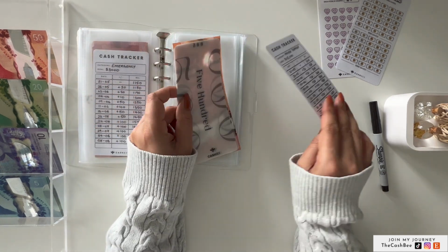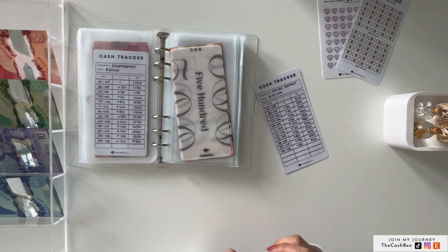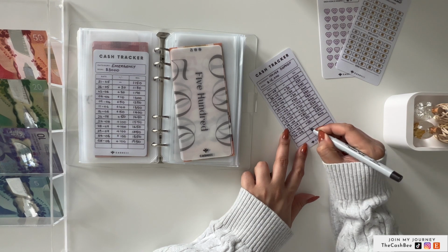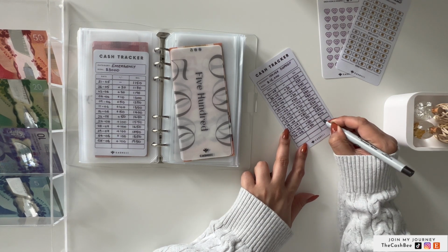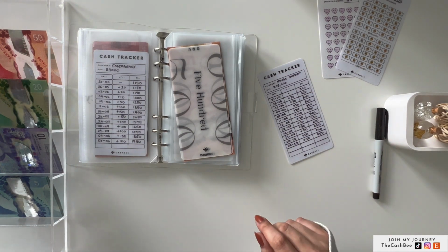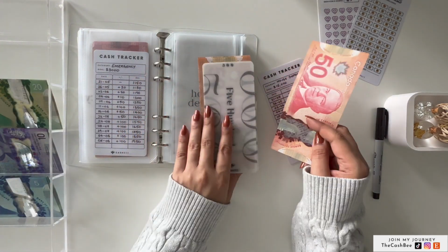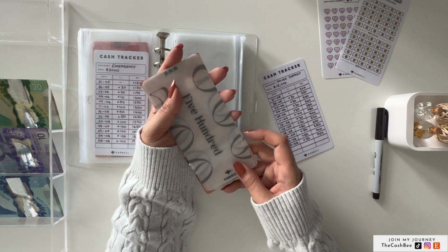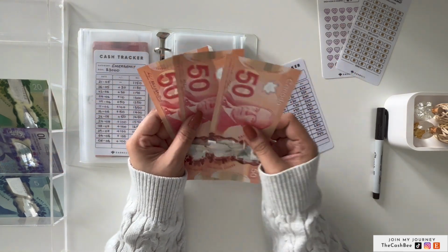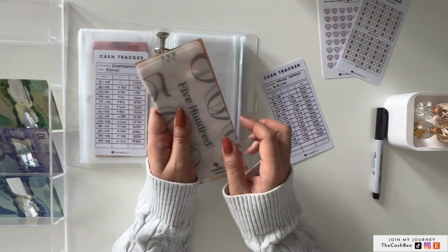Next is house deposit, which is getting 50. So this should have 750 now. So let's see, 500, 600 in the bank, 650, 700, 750. Perfect.